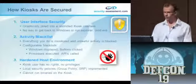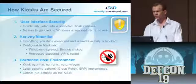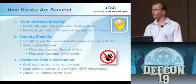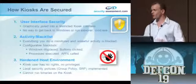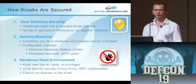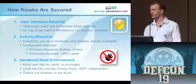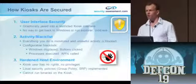Now, how do they do this? They do this through 4 distinct methods. Firstly, they have what's called user interface security. You find that on a kiosk, you're missing all the buttons. You're missing maybe the start bar, menus, toolbars. You're missing the functionality you want. You're missing the way to get to Explorer or pop shell.